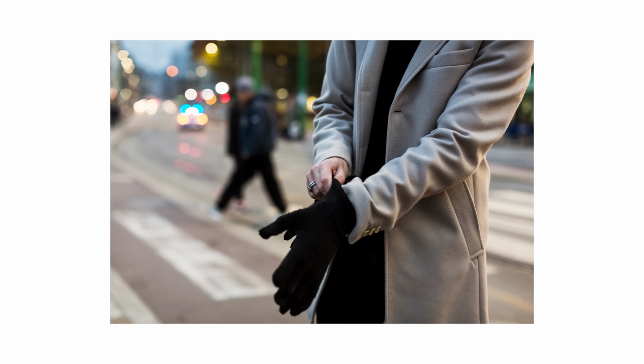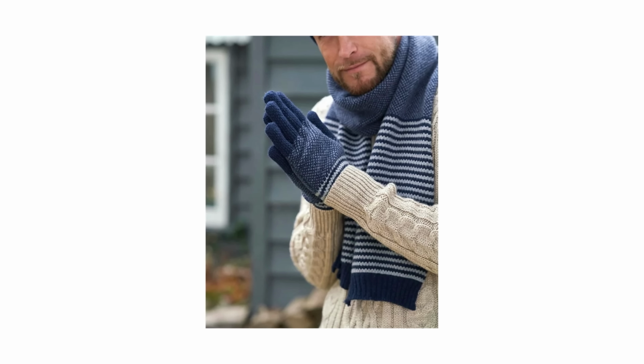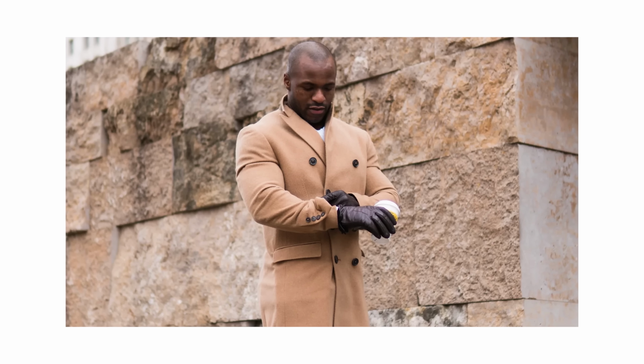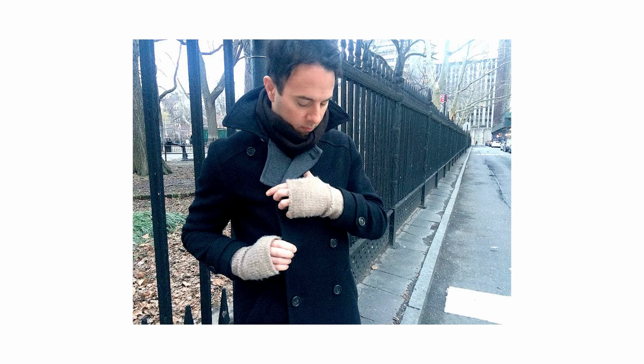Lastly, your gloves. Once again, you always want to go for a more muted shade, but if you want something dressier than your standard wool pair, then go for some stylish leather gloves instead. Just never go for a fingerless pair, as these will instantly steal focus from the rest of your outfit, kind of like this next pick.